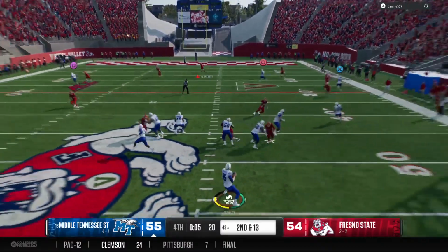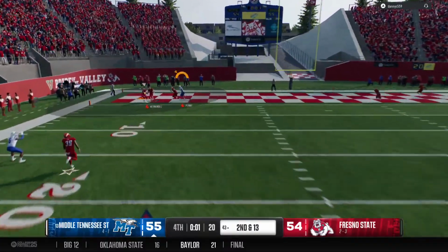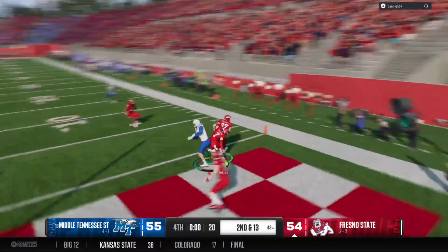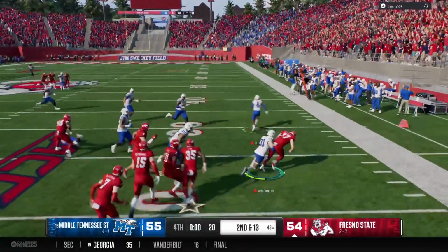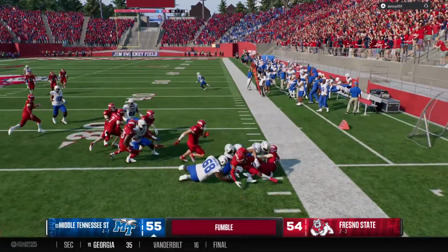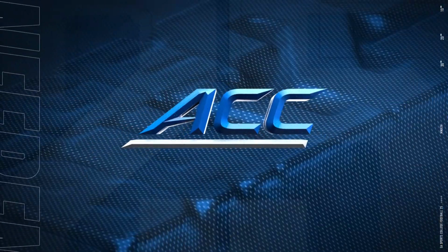It's a flea flicker. Going for it all. And it'll be intercepted in the end zone. Going the other way. The offense coughs it up, and they were on the move. And the offense will get it back, and they'll also get the win.